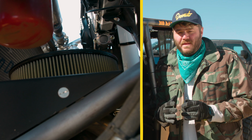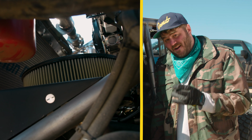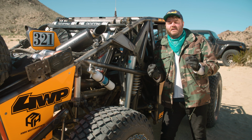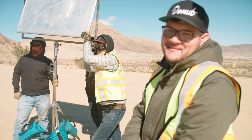Obviously, it takes more than an intake manifold and an air filter to make 800 horsepower out of an LS7. Naturally aspirated, I'll remind you. But Tom wouldn't tell us everything else he's done to this engine because it's a very competitive class, and that's top secret, baby.